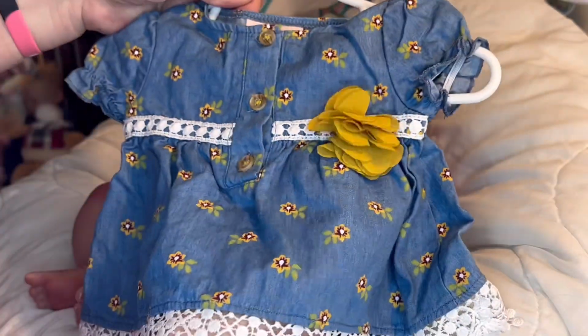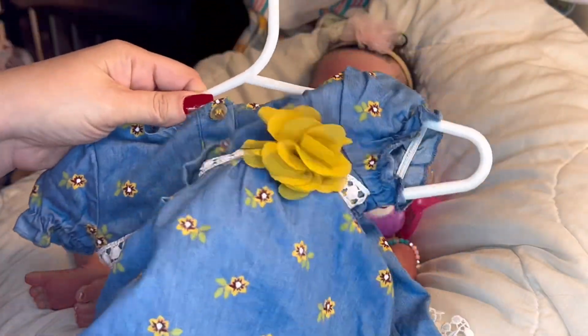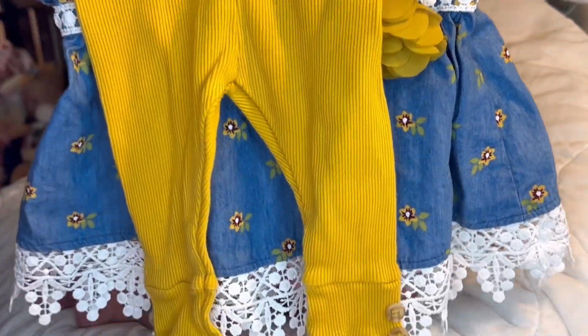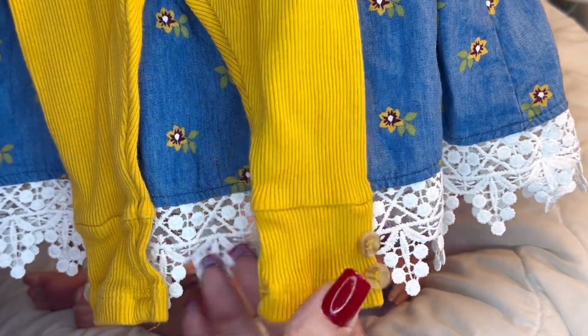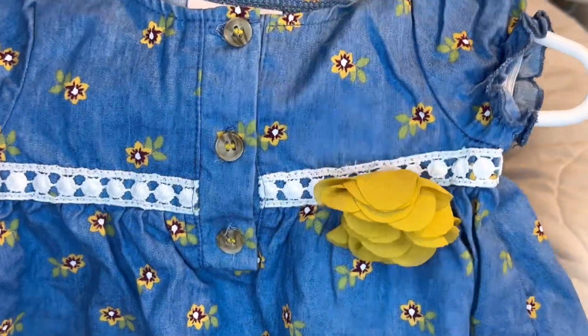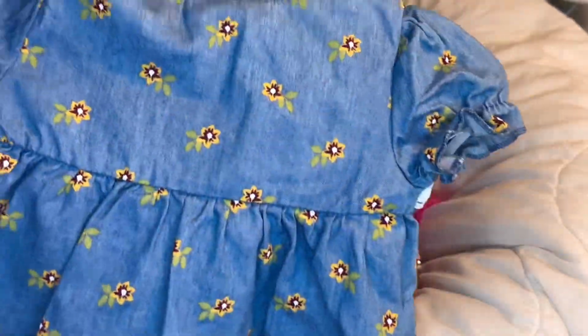And then it came with the matching mustard color yellow little pants. But we're not going to do the pants today. Isn't that cute? It's got little buttons on it and everything. And like I said, I got it in a box opening. It's got the matching buttons there, the 3 buttons. That's the front, and there's the back.